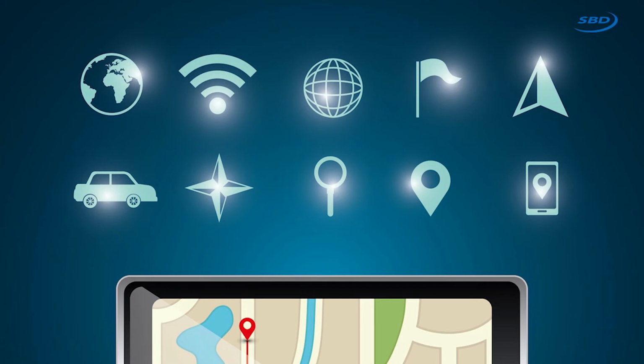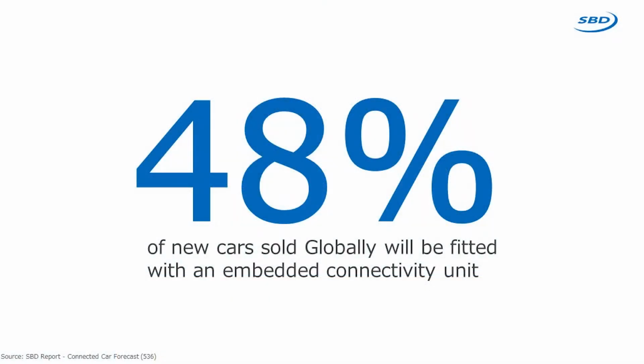Thanks for that, Lee. So as we look at the connected car landscape for this year, it's worth pointing out that SPD forecasts that globally 48% of new cars sold will be fitted with an embedded connectivity unit. So it's really important to understand not just how many cars are being sold with connectivity, but how many of those cars are actually being connected and activated by the consumer or by the dealer. And once they get to the free trial end, what proportion of those are converting into a paid subscription, and how many of those are then renewing on an annual cycle.